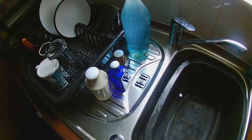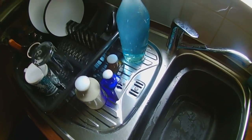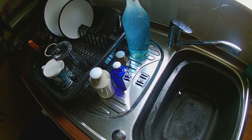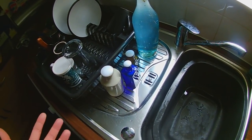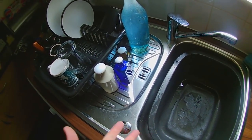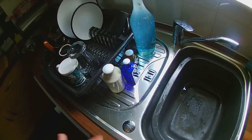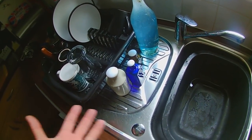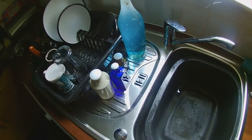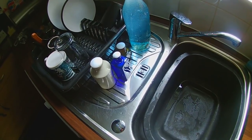initially, once I get home, I leave the bottles alone for 24 hours to allow them to acclimatise to ambient temperatures. Because what you can find is when you dig a glass out of the ground, if you were to put it straight into warm water, or more than likely hot water, you'll probably find the glass will shatter and break because you're shocking it temperature-wise. So I generally give it 24 hours to acclimatise.